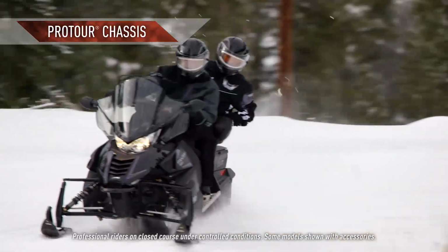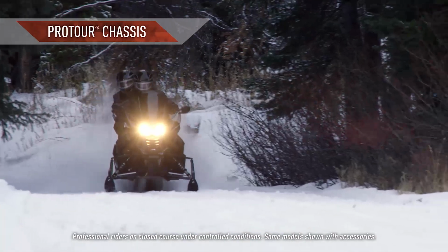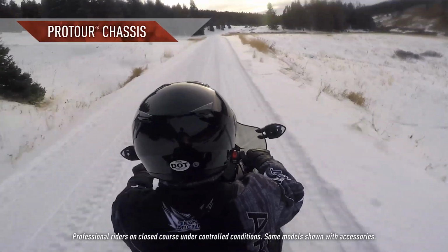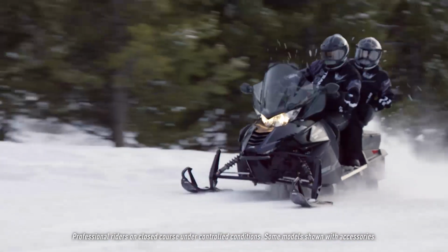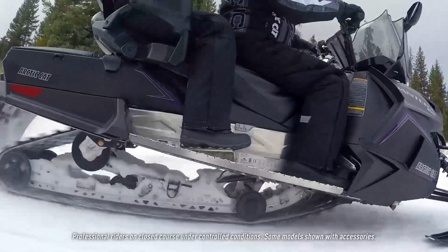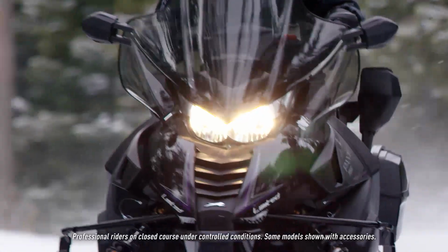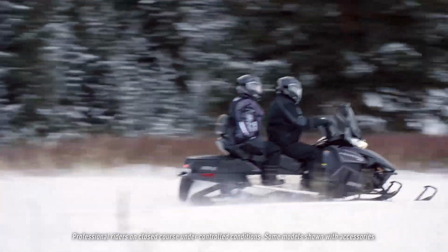Let's start with the Pro Tour, the chassis featured on the Pantera 3000 and Pantera 7000 Limited. The Pro Tour chassis, as opposed to the Pro Climb or the Pro Cross, is a little stronger. It's a single one-piece tunnel. It has steel tube running board supports and a steel tube bumper, things that make it a stronger vehicle for the capability of hauling a little more cargo. Of course, hauling two people for a touring application.